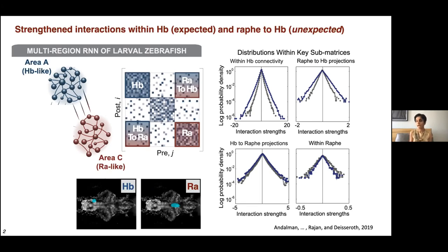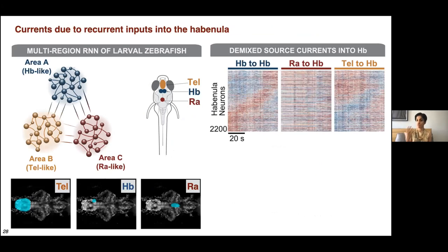So now the Dizeroth lab is trying to test this prediction directly by inhibiting the raphe to habenula projections, or maybe removing the inhibition from the raphe altogether and seeing what effect it has on the dynamics and the behavior. Now, as I promised you earlier, the thing I wanted to drive home today and inspire collaborations with the mouse people in the audience here is that we're now able to look at currents due to interactions. So let's look at the experience of these habenular neurons as a result of interactions within the habenula, as well as connections from the raphe and from the telencephalon.